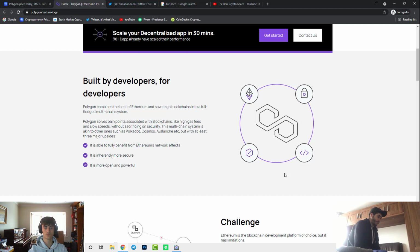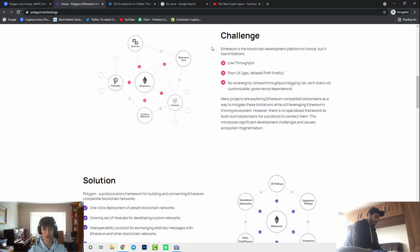Polygon solves pain points associated with blockchain, like high gas fees, as you may notice with the Uniswap gas fees, where sometimes they may be $20, and other times they can go all the way up to $1,000. So Polygon fixes that, and it is inherently more secure than Ethereum's network, even though it is part of Ethereum, and it is more open and powerful. So potentially this could be an alternative to Ethereum.